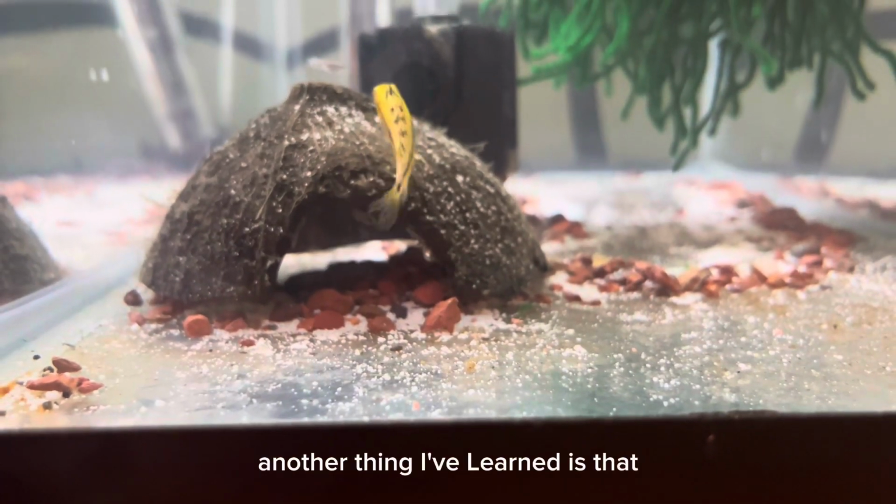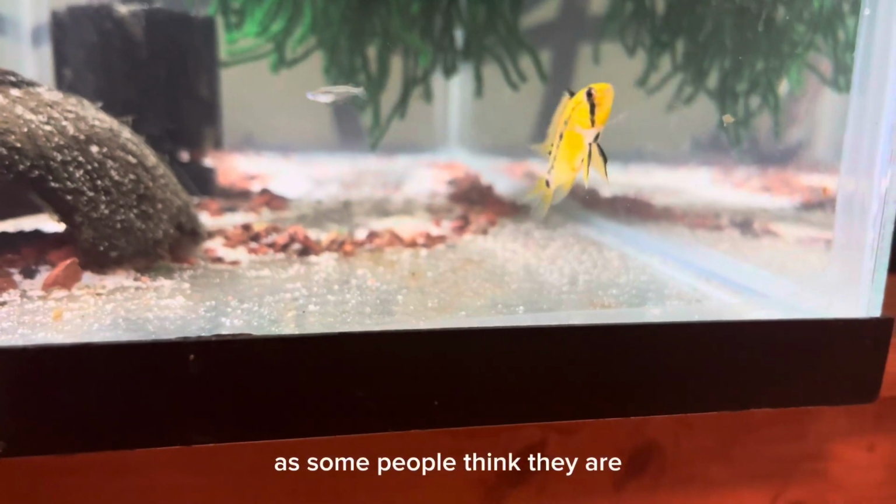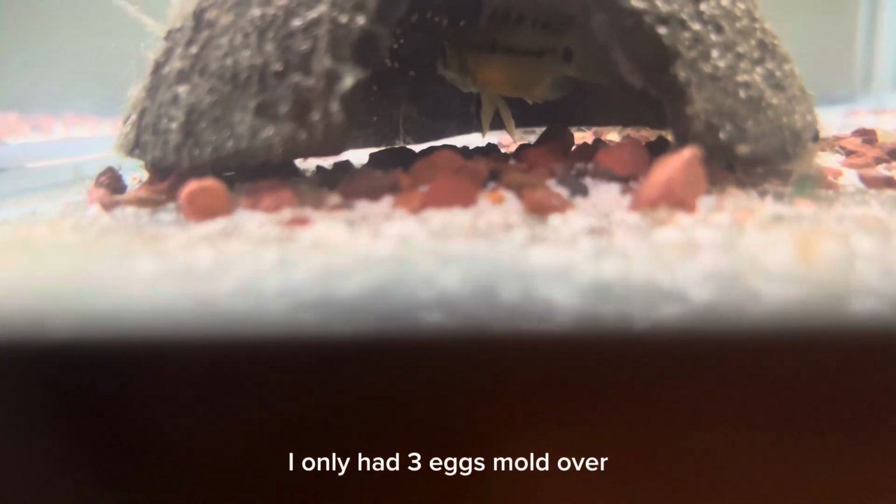Another thing I've learned is that Apistogramma eggs are not light sensitive, as some people think they are. I have shined flashlights, I've done everything to these eggs, and I have no problem with the fertilization or the mold going over them. I only had 3 eggs mold over.